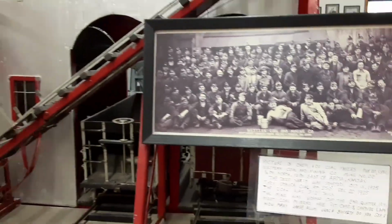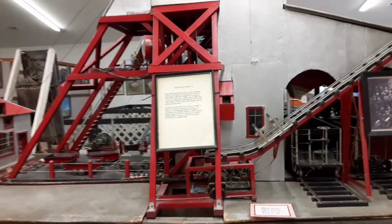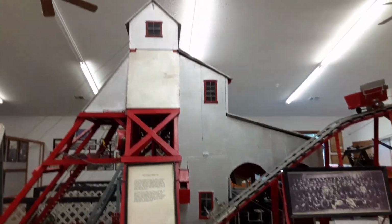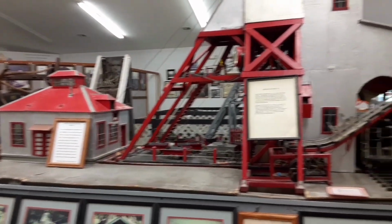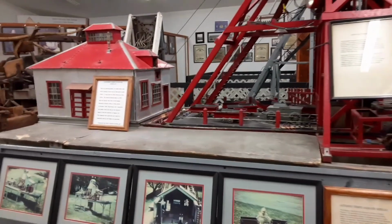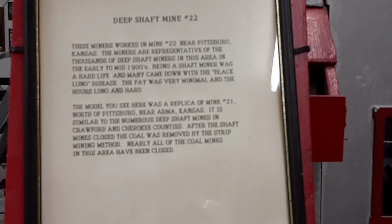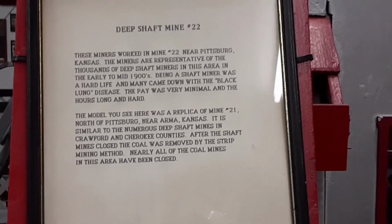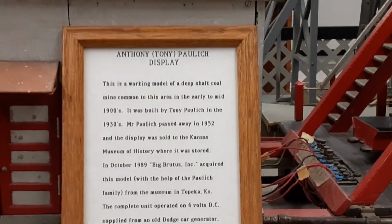I love the pictures of the miners. Check this out. This is amazing. This was built, it is a working replica. A lot of amazing things in the museum part. And you'll hear me stop and just play part of the video throughout this. I absolutely love being here. It was one of my highlights. I am going to go back and camp here soon. This is a working model of a deep shaft coal mine.